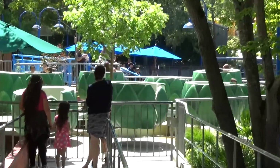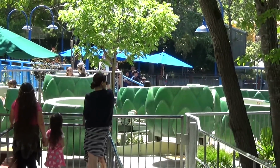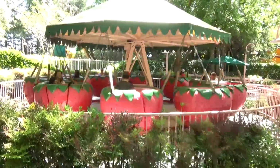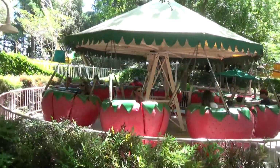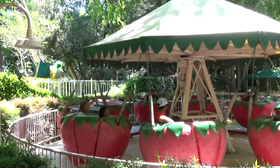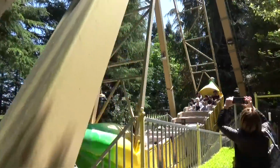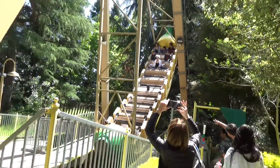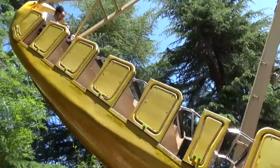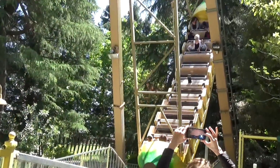Over here is Artichoke Dip, this adorable-looking kids ride. Doesn't look like it does a whole lot, but you get to ride an artichoke. Can't say that every day. Another cute one here, this is called Strawberry Sundae. Looks like a very, very old ride. At least the mechanism, maybe not the strawberries. The fun continues. The park's swinging ship is a giant banana. That is wonderful.